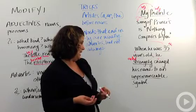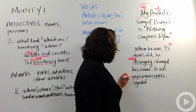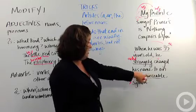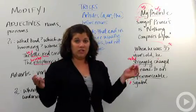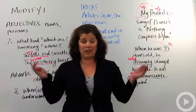Lastly, let's look at his name. He changed his name to an unpronounceable symbol. All right. The idea that the symbol is unpronounceable means that unpronounceable is describing that symbol, which is a thing. If it's describing a thing, we've got another adjective. So you've taken a look at our modifiers, our adverbs and adjectives, and hopefully now they're not too scary.